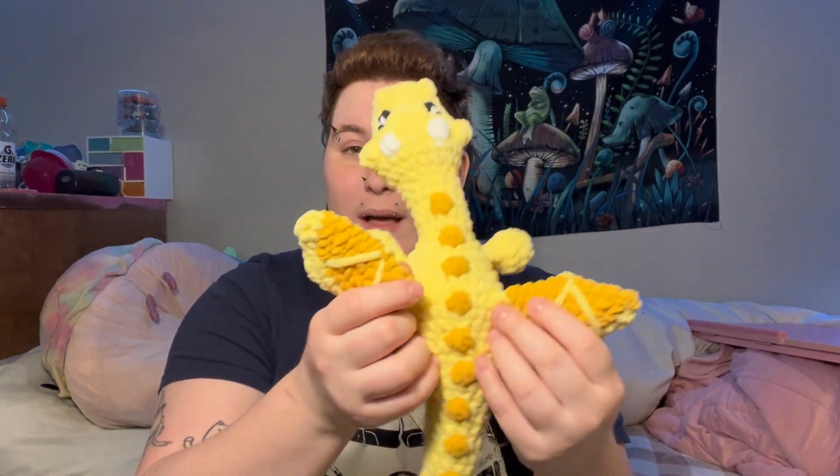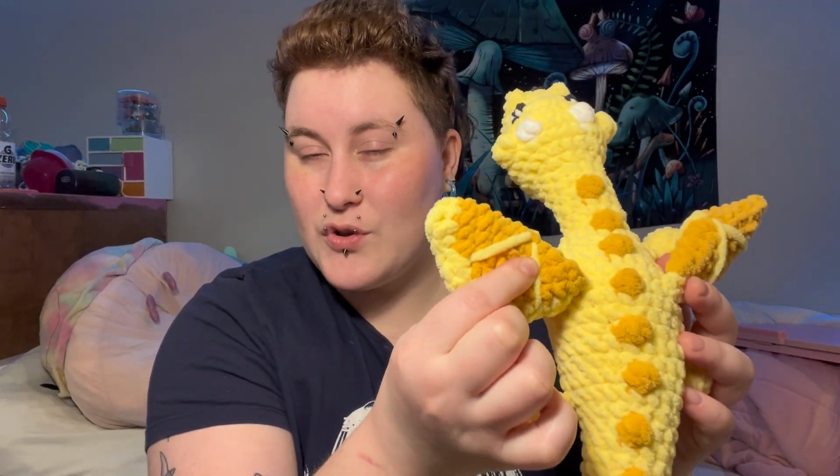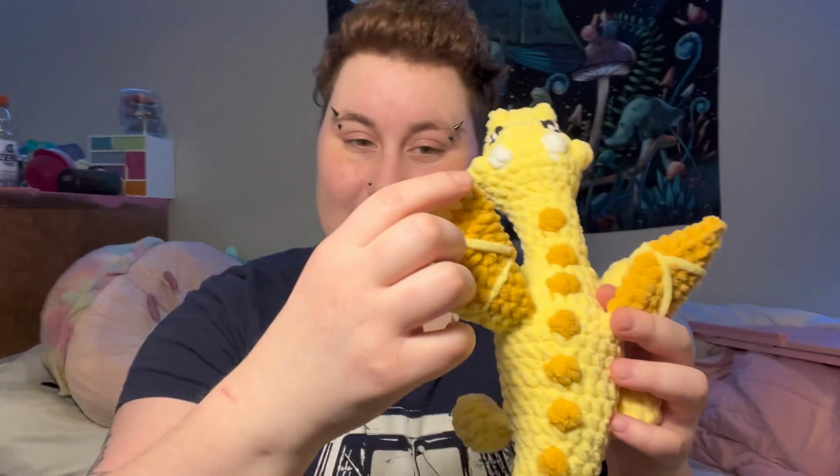The only thing is the wings. The pattern says to use the accent color as the main color for the wings and the main color as the detail on it, but honestly, after making it, I wish I had done the opposite where the accent color is on the edge. So I think the next time I make a dragon, I will switch that.